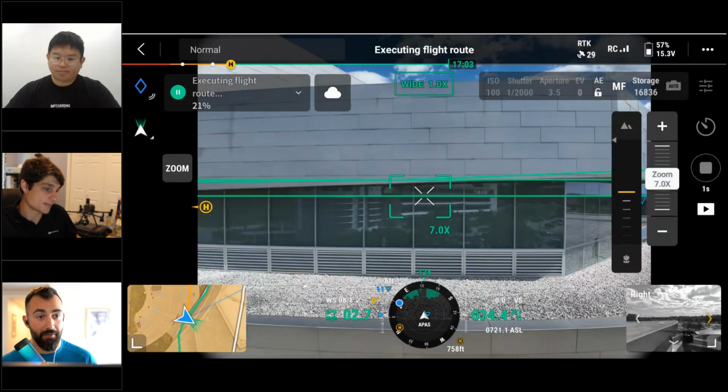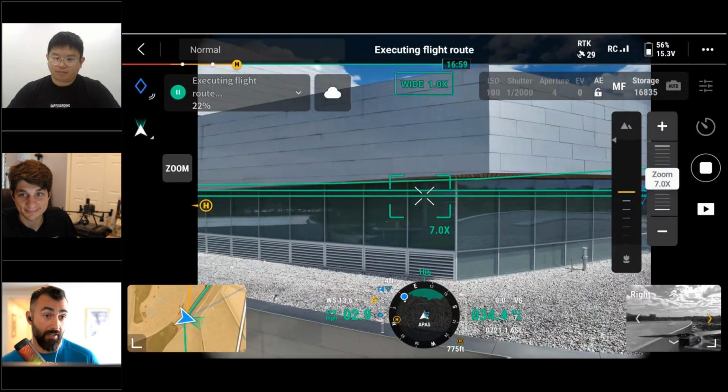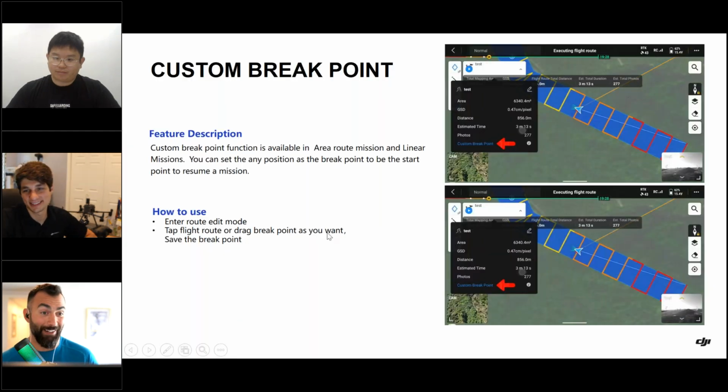When I first saw this come to the Mavic 3 Consumer Edition, I'm going to be honest, I was a little salty. I was like, hey, I want this. So why didn't I get it on my Enterprise? And then it's here, so thank you. But yeah, I agree. I'm looking at that thing all the time.